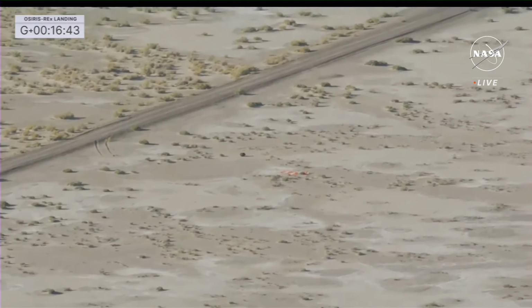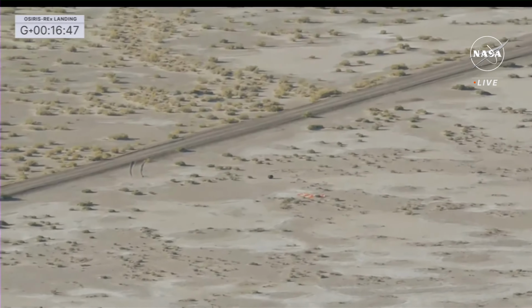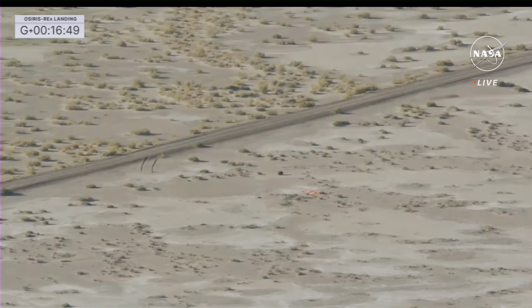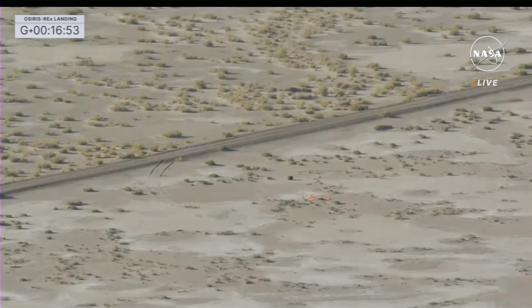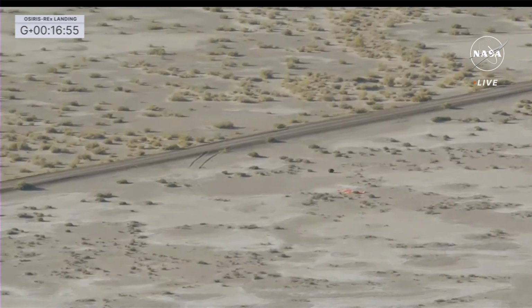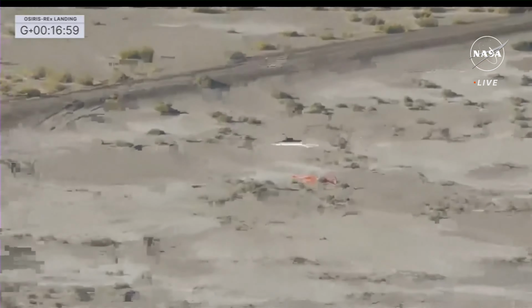Video out to the team. And now we have a view from our helicopter of the landing location. You can see the sample return capsule dead center on your screen, that kind of dark gray black object right there. And then just to the right of it, a little bit below, is our parachute. It appears to be resting on the surface.